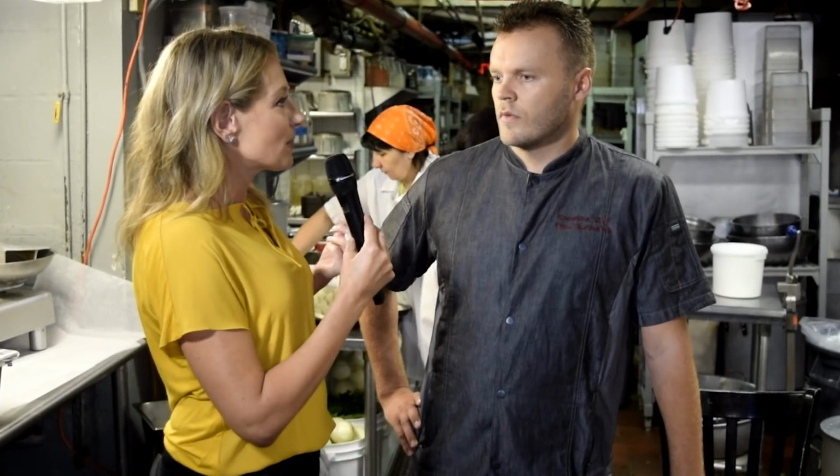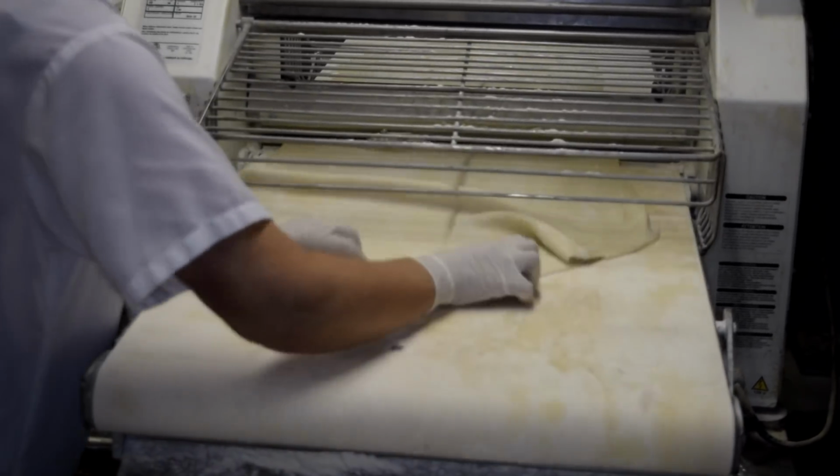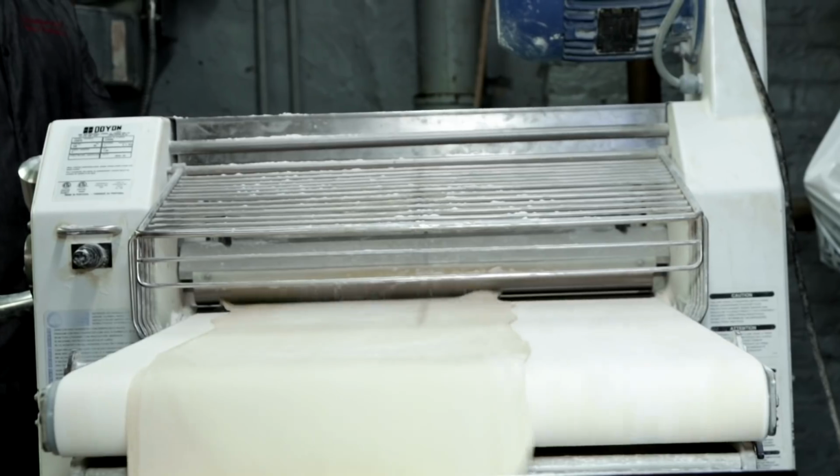What kind of dough is it? What are like the typical ingredients? It's just oil, water, flour, some eggs. Then you make it a nice piece of dough, like very thin. I'm glad they're not doing this by hand. That would take a very long time.